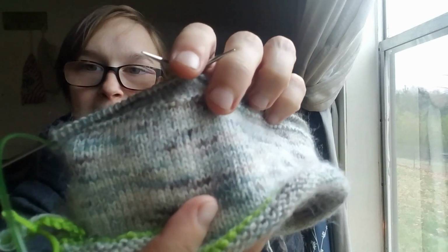I'm using Medusa yarns. She's another local dyer in the area. She lives over in Knoxville. And I'm using her yarn. I don't know the base, and I don't know the colorway. If I can find the tag, I'll link it below, but it's gorgeous and I love it.